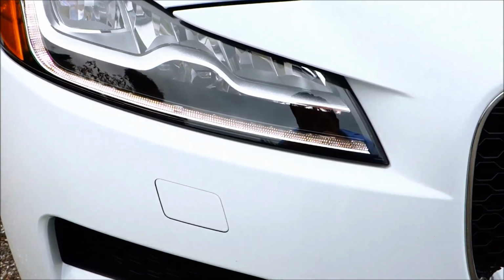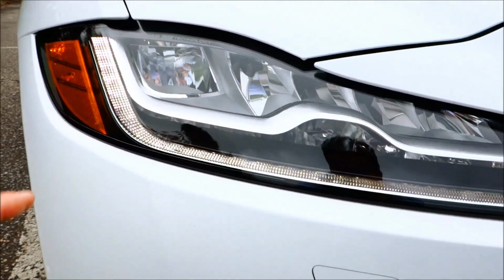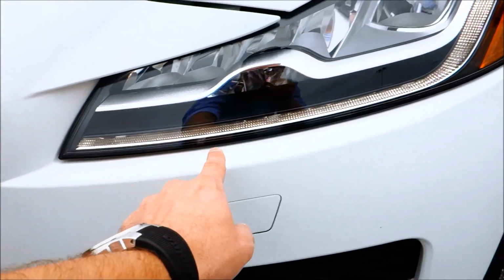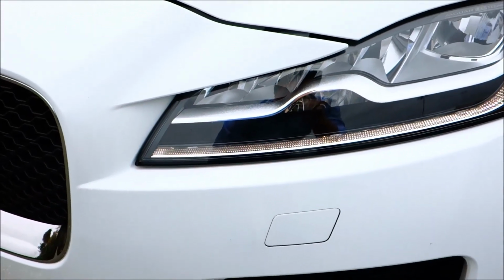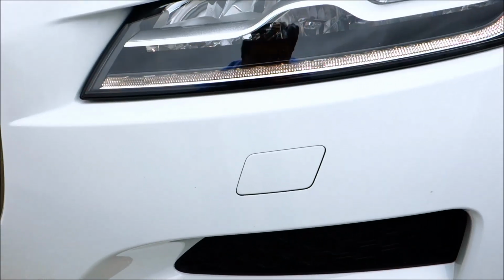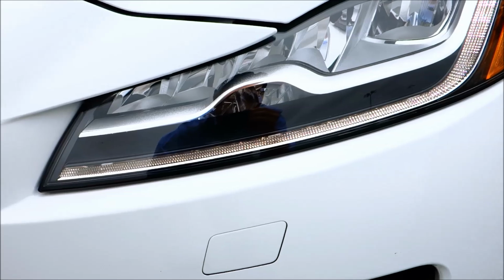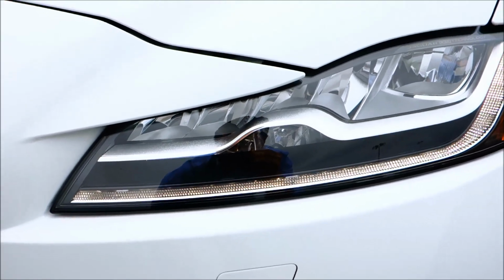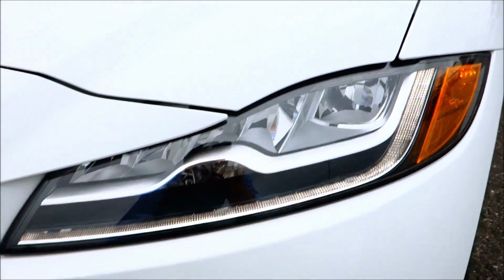As you can see here, beautiful daytime LED running lights. And if you notice, let's actually go to the opposite side. This is actually in the shape of a J, representing Jaguar. It's a signature J. I love this overall design inside of these Jaguar LED technology headlights. Really beautifully done. I've never seen a vehicle with this type of design inside the headlights yet.